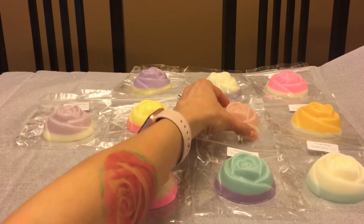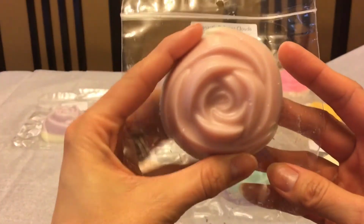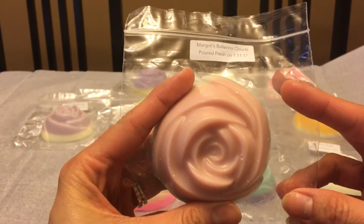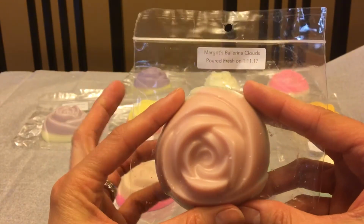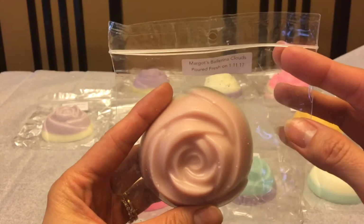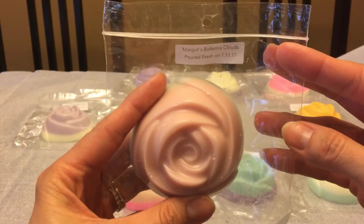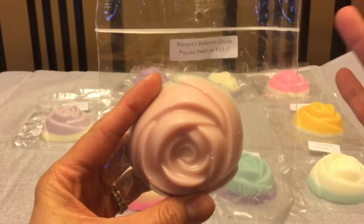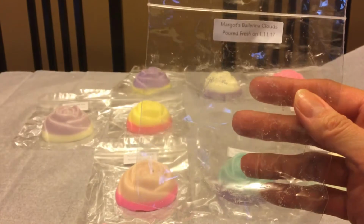Sorry, guys. Okay, next I've got Margot's Ballerina Clouds, and this is Coconut Marshmallow Cream Pie. And this is just so good. This reminds me of a summer at the beach, not necessarily on the sand, but that coconut marshmallow cream pie. Anytime I smell coconut and coconut becomes the main scent note that I get, I always think of summer. I don't know what it is. I don't know if it's because tropical drinks usually have a pina colada type smell to me, or if it's like a suntan coconut. That's just always what I think of when I smell coconut.